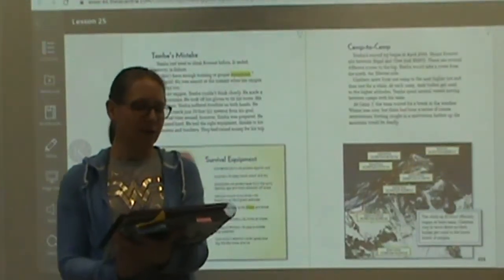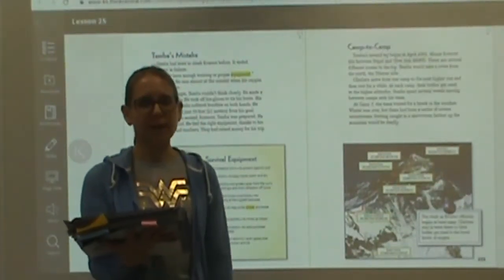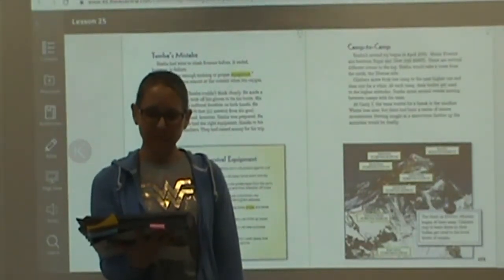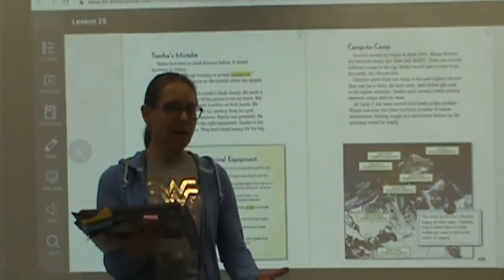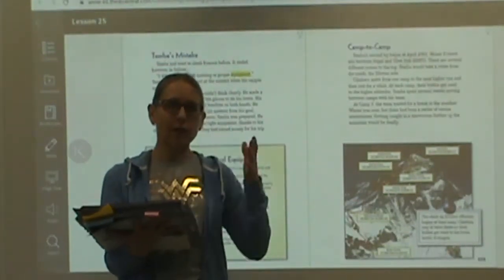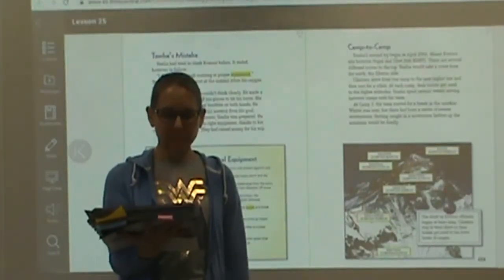The next time around, however, Tempa was prepared. He had trained hard. He had the right equipment thanks to his classmates and his teachers. They had raised money for his trip. So obviously he was determined to get to the top of Everest. And so he set out to purchase all the equipment he needed and be more prepared. And here in this box is some of the survival equipment that he brought.